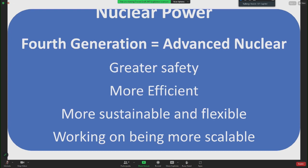So advanced nuclear reactors have inherent safety features that prevent the release of radioactive materials in the event of an accident or malfunction. They are more efficient with higher conversion rates of nuclear fuel to electricity, more sustainable and flexible with ability to use nuclear waste as fuel, and the potential to be used in a variety of applications and settings, including remote locations and microgrids. They're still working on greater scalability and waste issues.